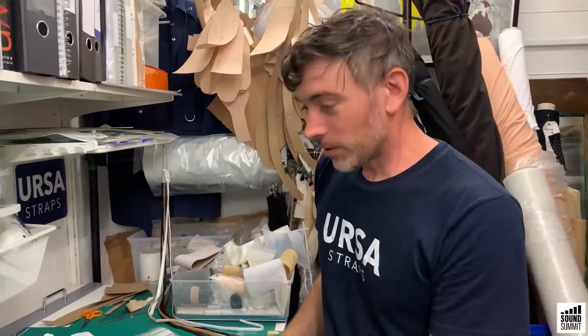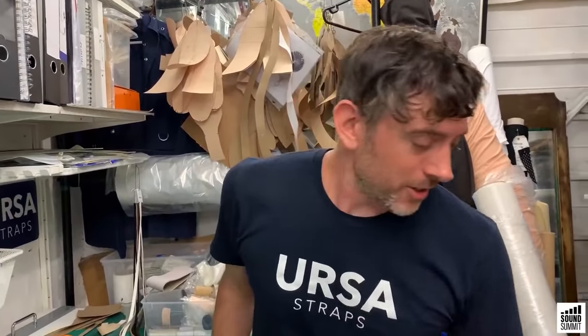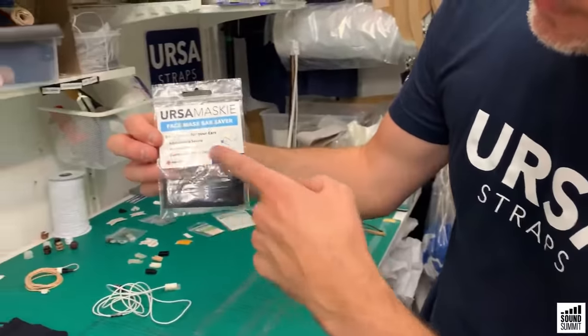Okay, so what can we talk about? There is a new product. You may have heard about this one already, but if you haven't, this will be an exclusive to the Sound Summit. It's a product which we've been working on to make masks a little bit more comfortable to wear, and it's called the Ursa Maskie. I'm going to show you the packaging. Here we are, Ursa Maskie. So it's strain relief for your ears.